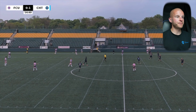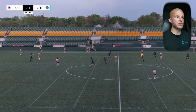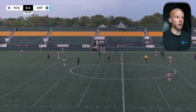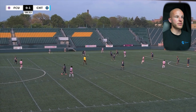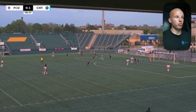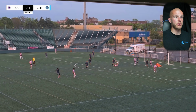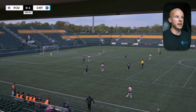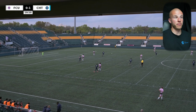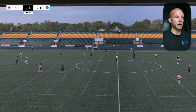Ball comes to me, and then it's a little turn back to our center back, who plays it across to the other side. All right, so this is a great play as well. Little touch down, and then rifle it in, great cross right on the head of our center mid, who unfortunately just can't get enough power behind it. But that's all right, that's part of my cross as well. Ball comes out to me, and I'm going to pause it here.